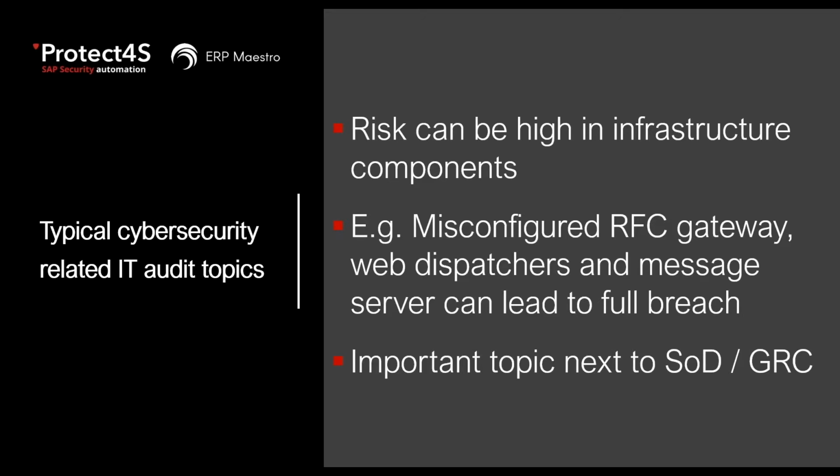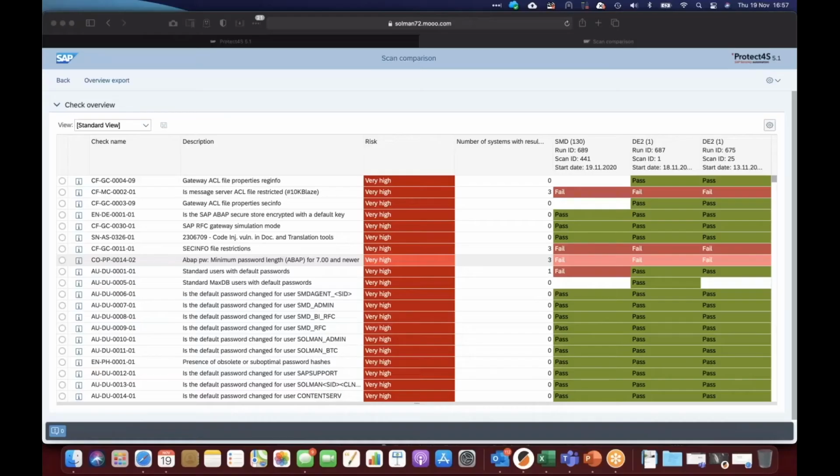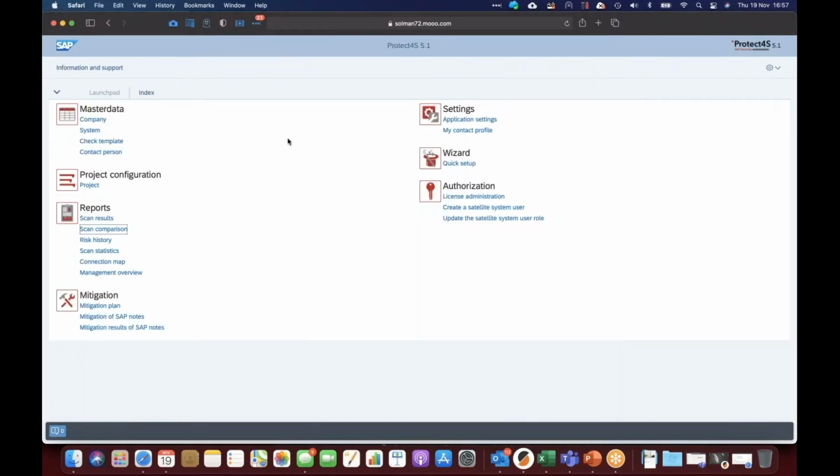To give you a bit more details on these examples that I just mentioned, let's go to another demo. This is the last demo before we switch to Ryan's part. Ryan, could you give me once more access to the screen? Thanks a lot. Are you able to see my screen? Yes, I can.